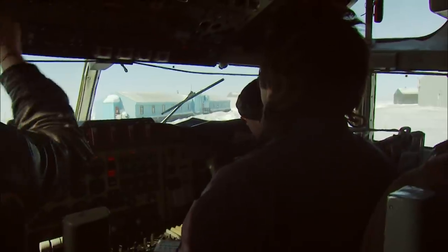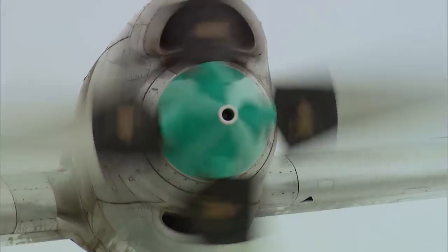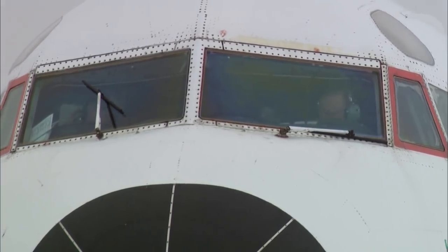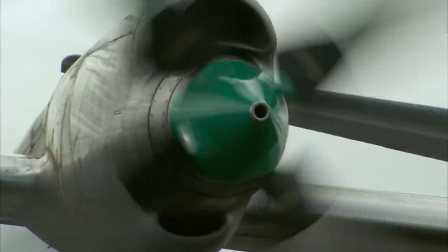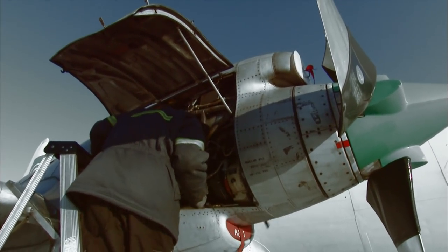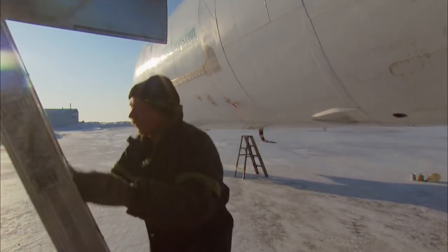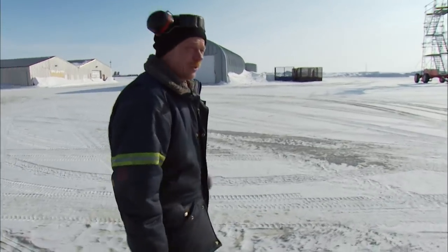Flight engineer Luby Lobos checks the Electra's fuel level. They're set to go. But there's a snag. 4 inches, a little bit. An engine problem at a distant location is something you can't plan for. You gotta deal with it once you get here, right?